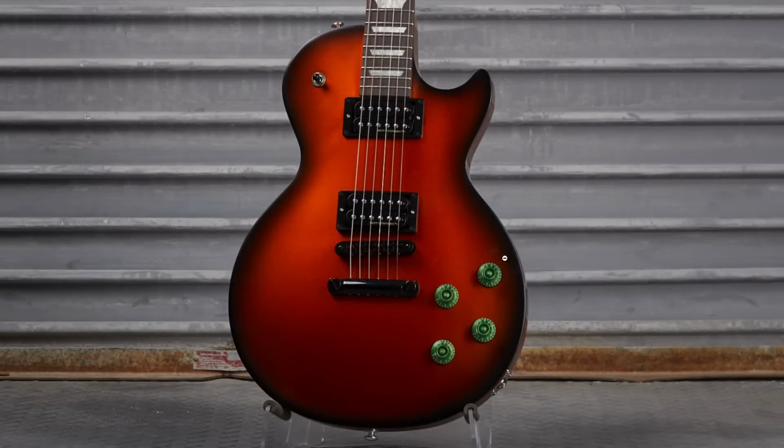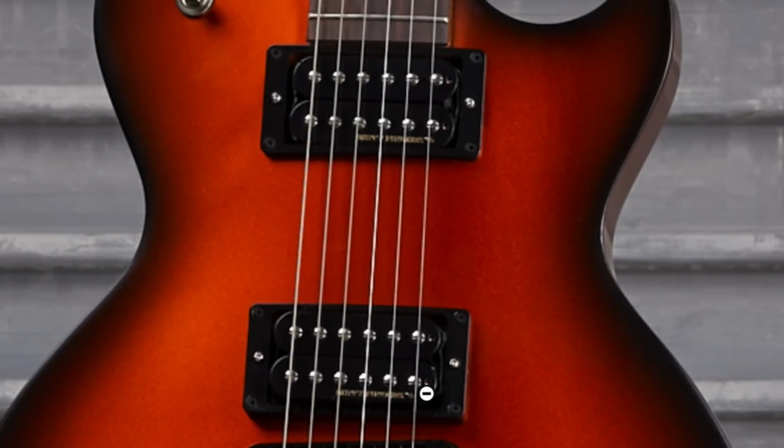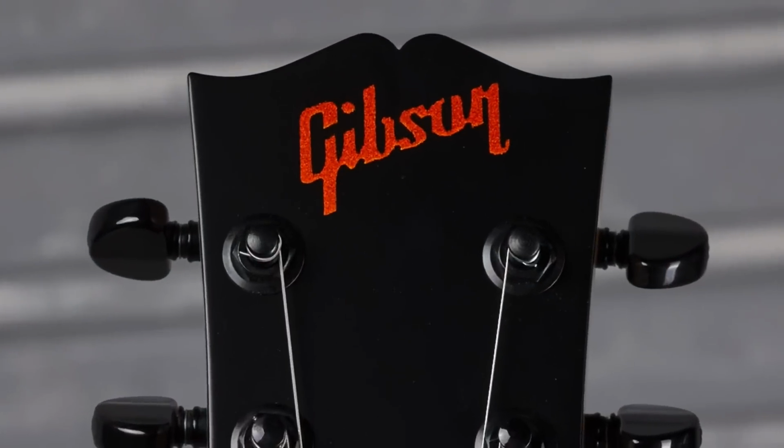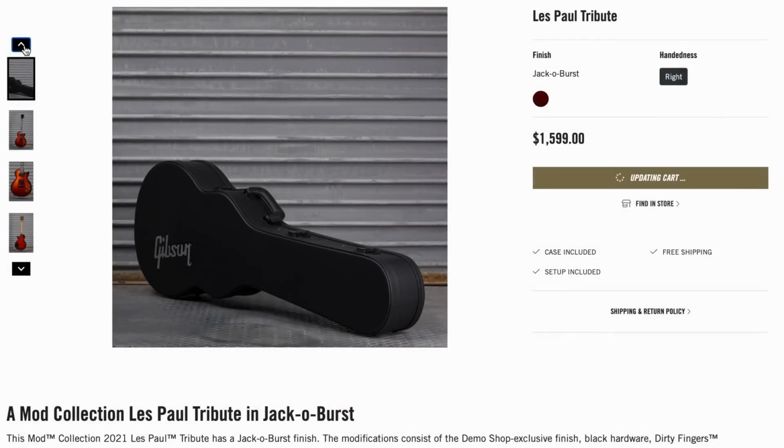The whole saving feature of this one is your green stem knobs right here. It's beautiful. I like it. But you've got your Dirty Fingers Plus pickups, spooky Gibson logo, and they at least refinished the back of the body, and I think these colors jive well enough with each other that it works for the whole pumpkin stuff. They gave it a case, so that's a nice upgrade.